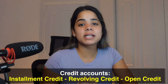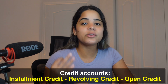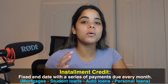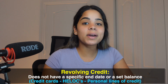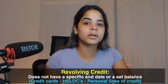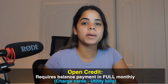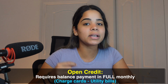Now, there are 3 different types of credit accounts that you can apply for: installment credit, revolving credit, and open credit. Installment credit has a fixed end date with a series of payments due every single month. For example, mortgages, student loans, auto loans, and personal loans. Revolving credit does not have a specific end date or a set balance. For example, credit cards, home equity lines of credit, and personal lines of credit. And lastly, open credit requires you to pay your balances off in full every single month. For example, charge cards and utility bills.